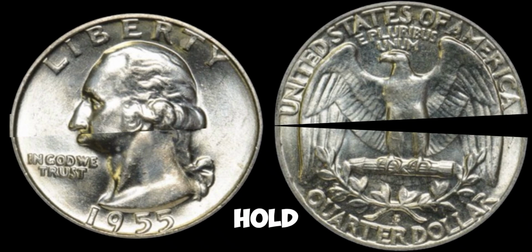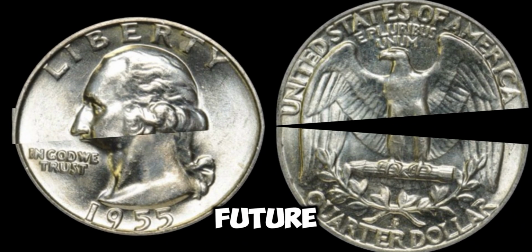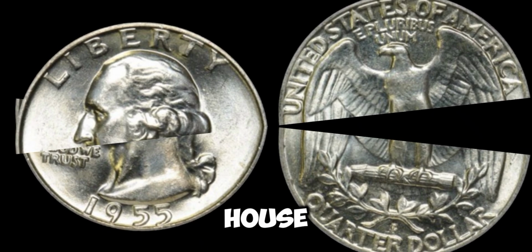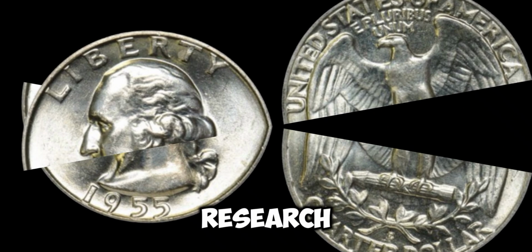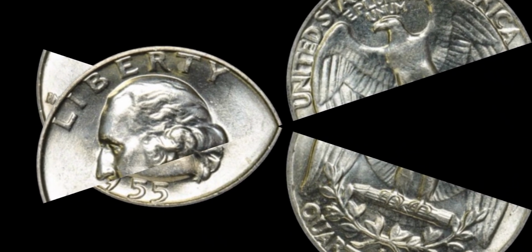One option is to hold onto the coin as a valuable piece of history and a potential investment for the future. Another option is to sell the coin to a reputable coin dealer or auction house. With a coin of this value, you will want to make sure you do your research and find a trusted professional to help you navigate the process of selling such a rare and valuable item.